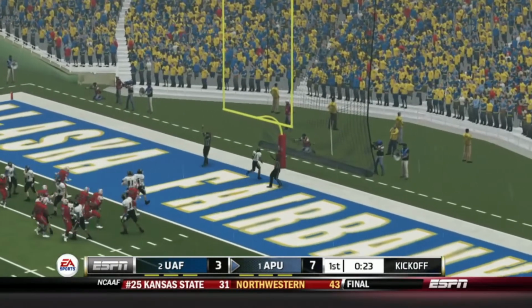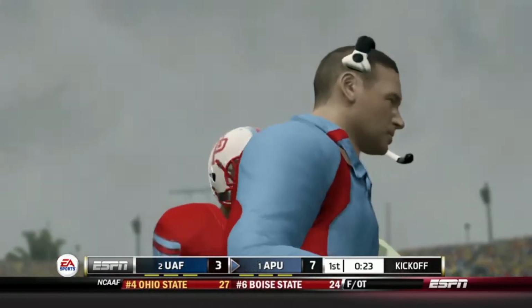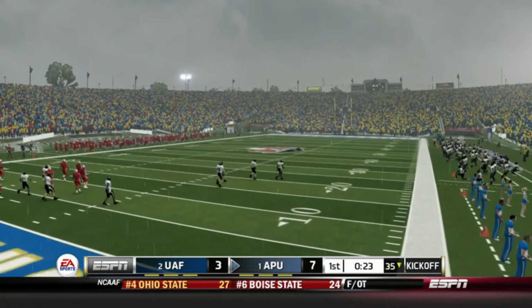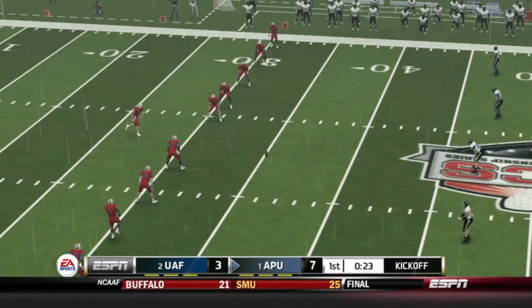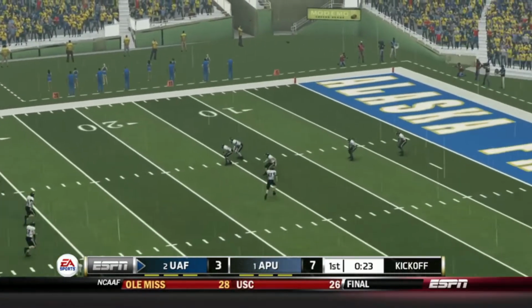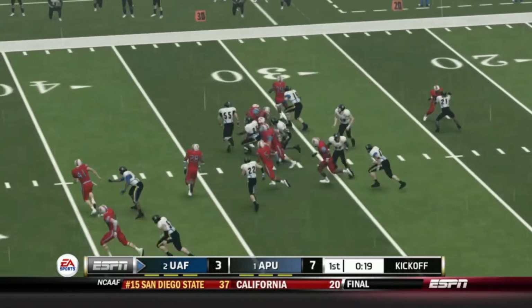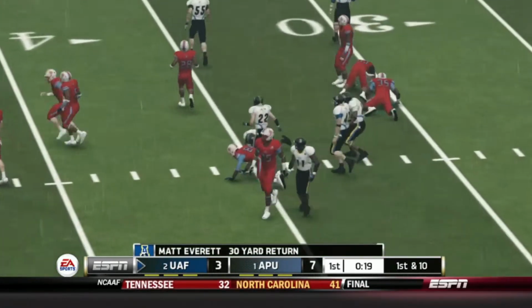He splits the uprights with the extra point. A short two-play, 71-yard drive, and they come away with 7 points. So the score now, 7-3. Briggs gets set to kick this one away. Everett takes it at the 4. Across the 30. He's tackled at the 33-yard line.